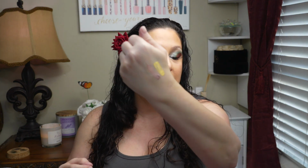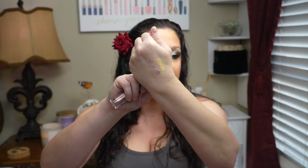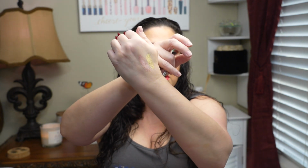Let's see. Oh, that's so pretty. I love the packaging. So sleek. And then you could see the actual color through it. I like that. It's not glass, but it's plastic, but it's really pretty. Oh, that is so pretty. I like this one. This one is Rose Quartz. And what's the other one? Gold Mine. My camera doesn't want to focus today. So I wonder how they blend out. Okay, so that's blending out pretty nicely. See how it's blending out and it's drying down? Really pretty. I can't wait to try those on my eyes.